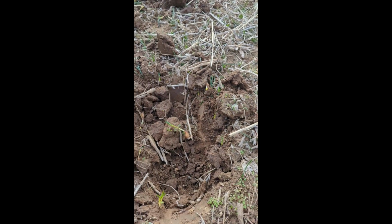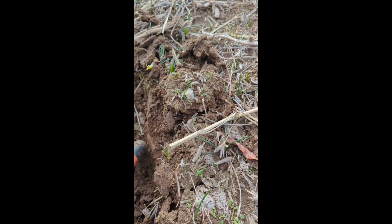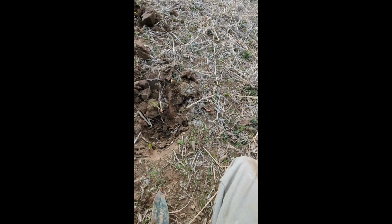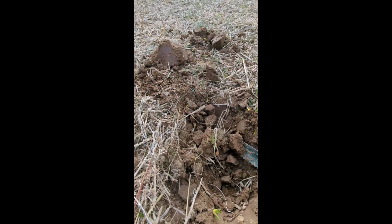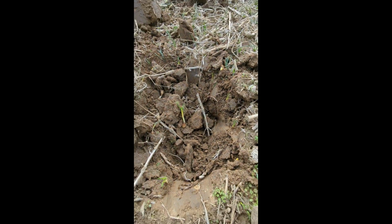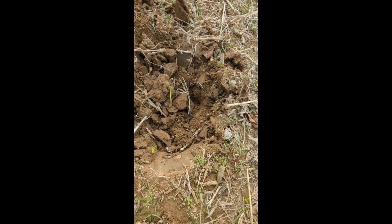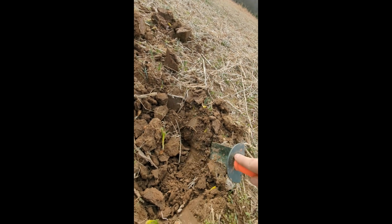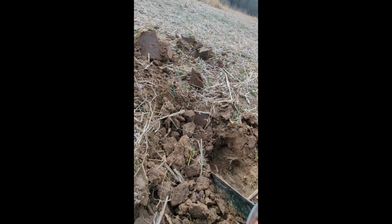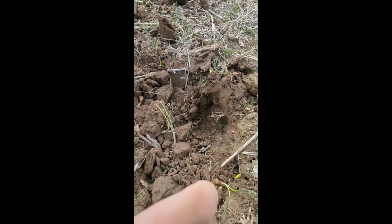It was ringing up 46 to 48, I believe. Let's get the shovel out and see what we're looking at. Switch hands. I mean, this could be anything. The numbers have been really weird out here. It's a lot of mineralization, I think, and that's led to some pretty strange numbers, so I won't even hazard a guess at what it is.